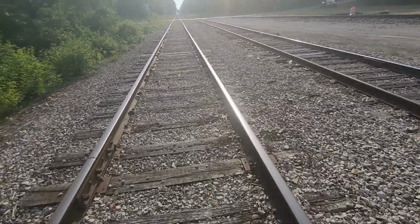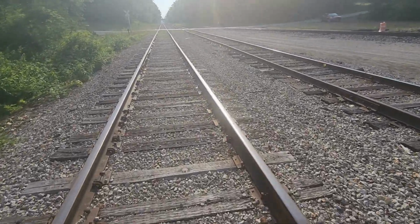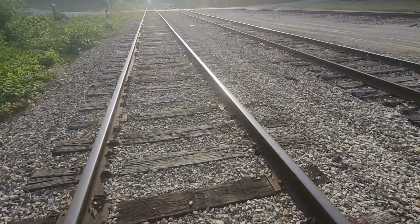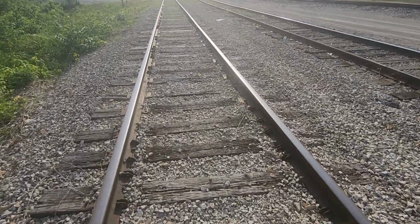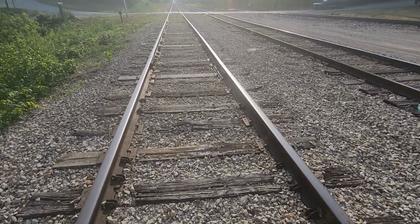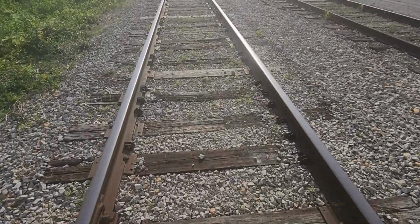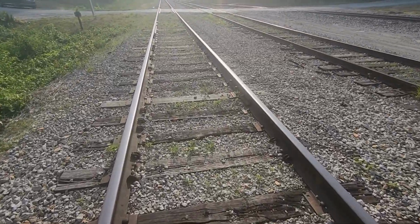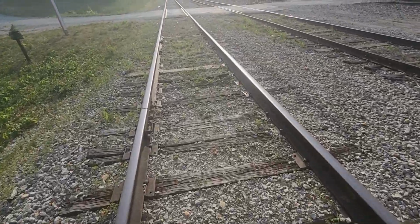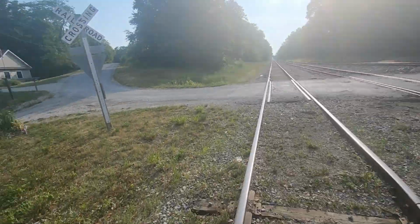Yep, I'm still looking off to the side. I don't see anything over there. And then we're up onto this crossing. Up on this crossing here, you can see coming down, that's what this is. I don't know what the railroad crossing's name is. I don't know what street this is, but we'll check on the street. There, we're at the crossing right now.